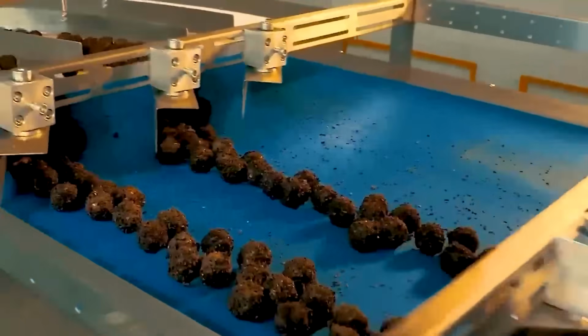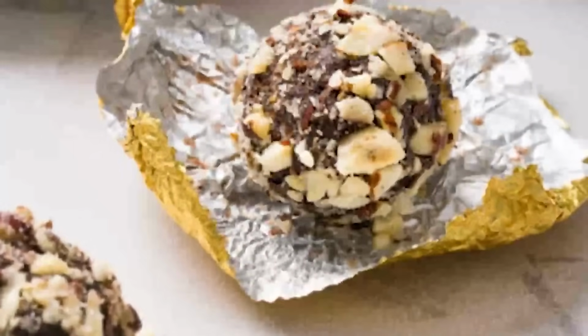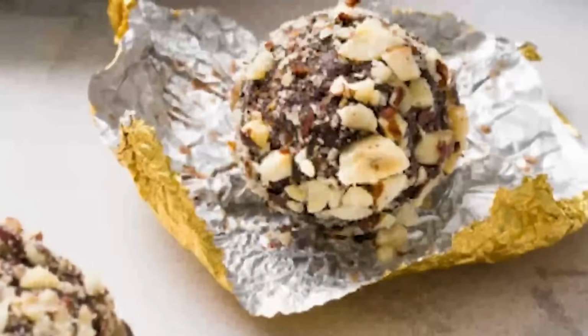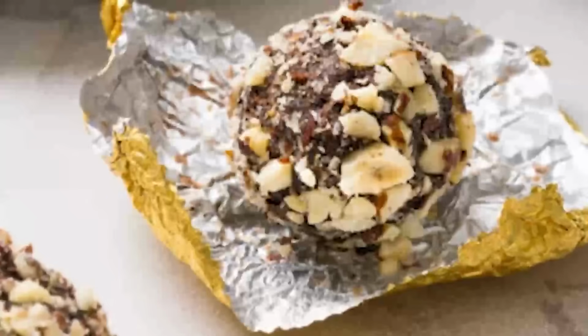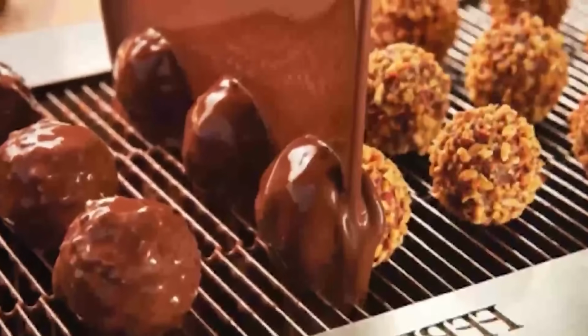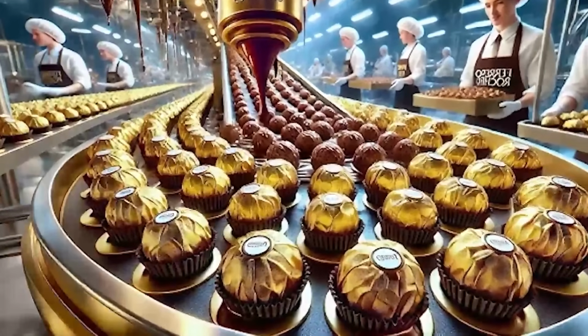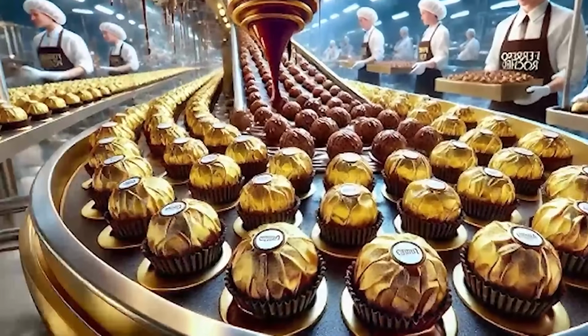From there, the products enter a refrigerated cooling tunnel to crystallize and harden the chocolate coating. This tunnel is kept at a consistent low temperature, typically around 10 to 12 degrees, with humidity controls to ensure shine and stability. Once fully cooled and set, the Ferrero Rochers pass through a final inspection system.